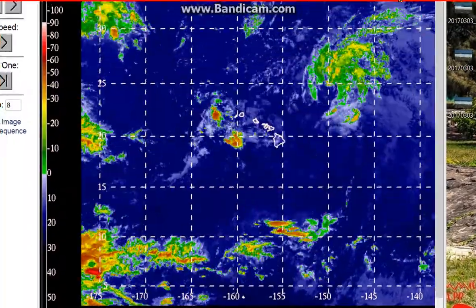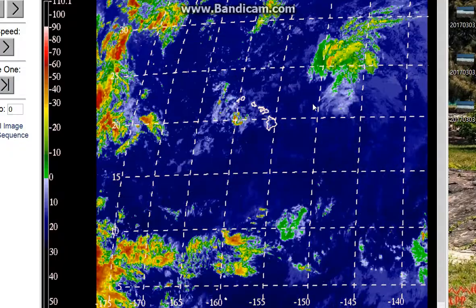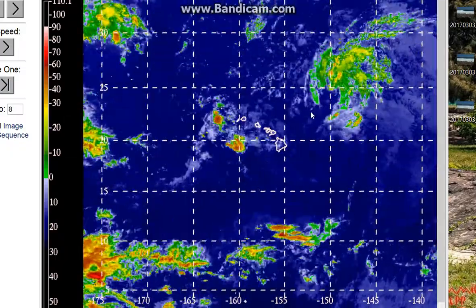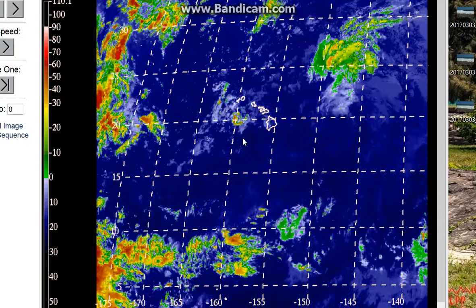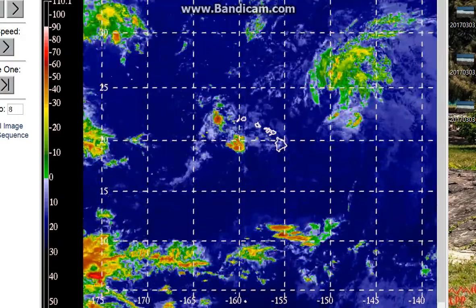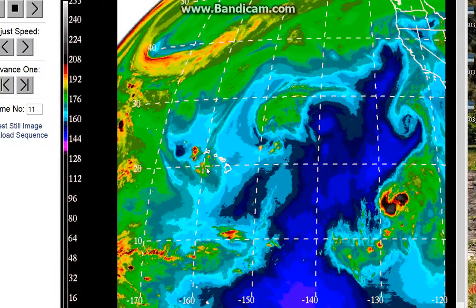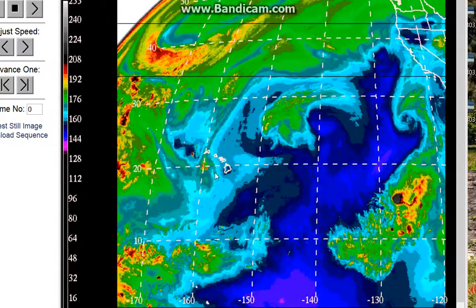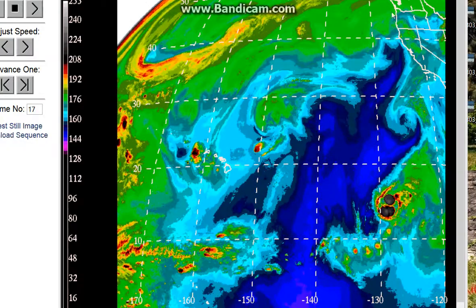Right here at University of Hawaii, we have a really good view of Fernanda's moisture and development and falling apart as it's going to slowly make its way to the islands today. Looking at the water vapor loop, you'll see even behind us this little low pressure is turning and almost giving us more moisture than Fernanda is out in front.